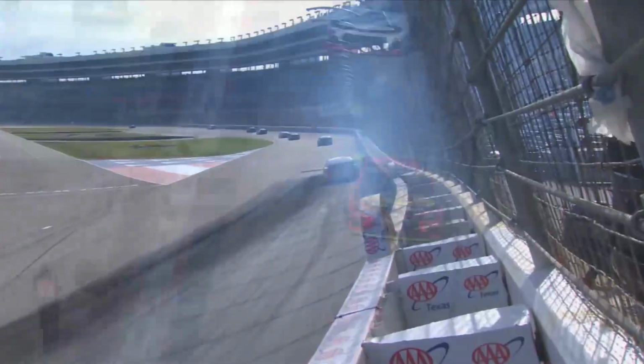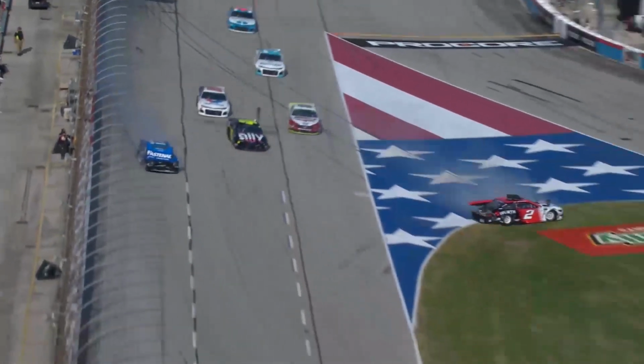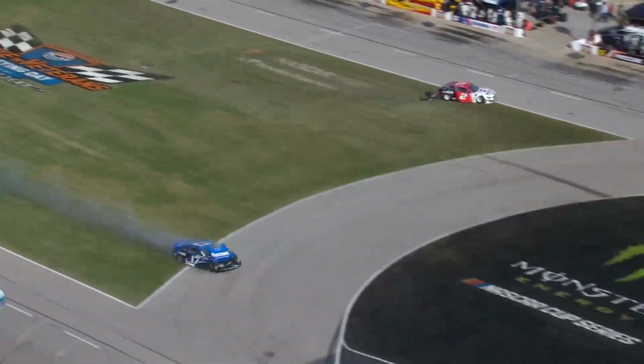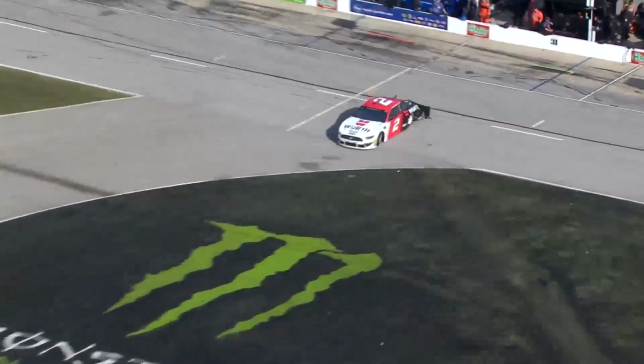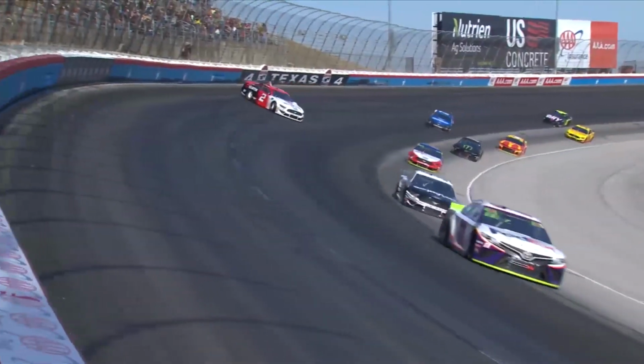Oh, got a wreck. Wow! Hard into the wall in turn 4. And Keselowski's caught up in it as well. It was Ricky Stenhouse Jr. that slammed into the wall in 4. And Brad got into the fence, and then Ricky. Around it goes. Car slipped a little bit, and there comes Ricky.